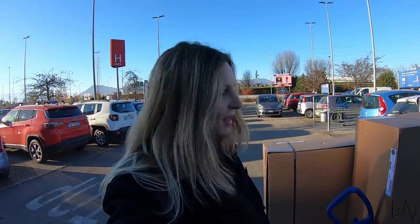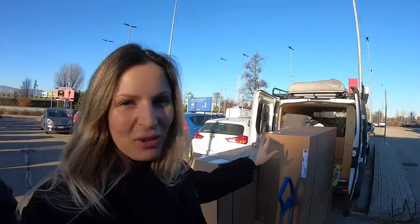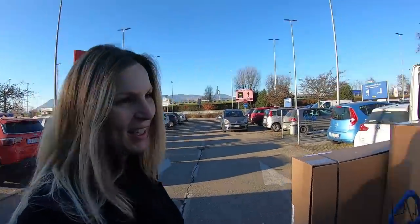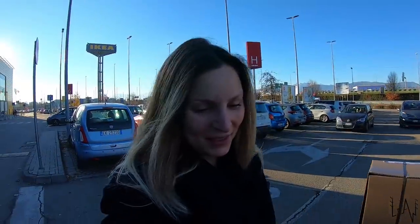We bought everything. New couch. Now it's all about loading our little Luigi. Tetris time! And then next step will be a hardware store to buy everything we need for the chimney, the new chimney.